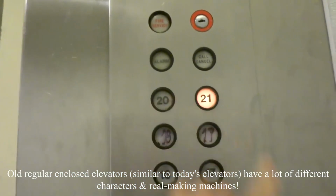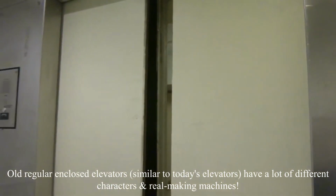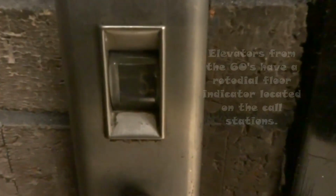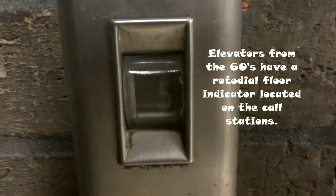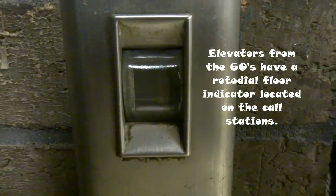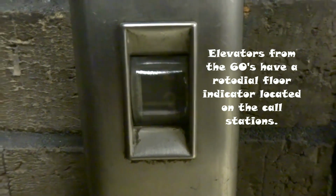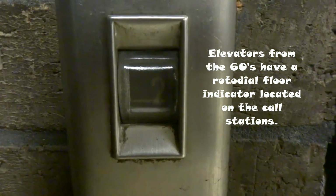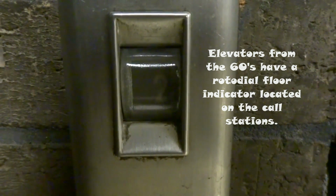I'm gonna go to 21 this time. I like that indicator. Stop that. Oh, here it is. Oh my god, this is awesome! It's gonna be.